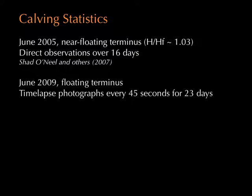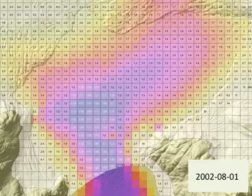Finally, we do have some periods in the Columbia Glacier record where we can say something about the statistics of individual calving events. So there's the seismic data for sure. We also have these two. In June 2005, basically Shad and others were recording individual calving events. And then again, in 2009, there was a camera that was running every 45 seconds. And that's enough to actually resolve individual calving events. There are so many calving events in Columbia that with anything much longer than that, like 10 or 20 minutes, it's pretty hard to decipher individual events because they're happening so frequently and they're superimposed on each other.